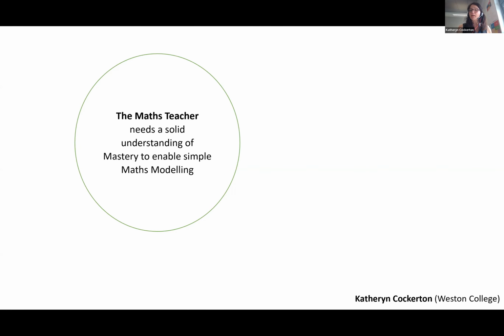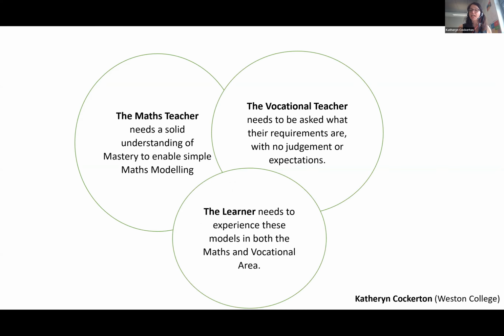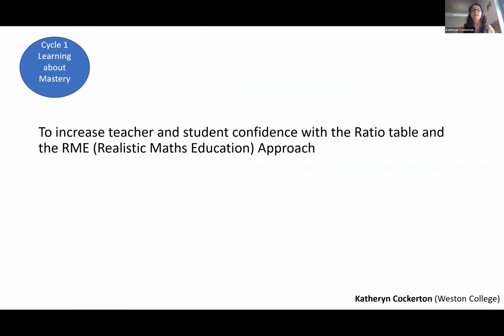Maths teachers and vocational teachers needed to understand what the mastery techniques were. So we set out ways in which we could link the vocational teaching to the maths mastery, getting teachers working together and being able to share this with the learners in a coherent way. We did this by using the ratio table and manipulatives in context.